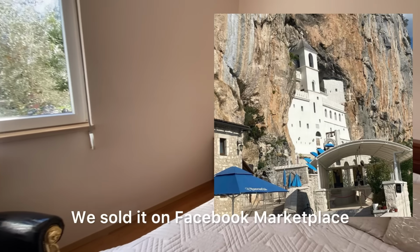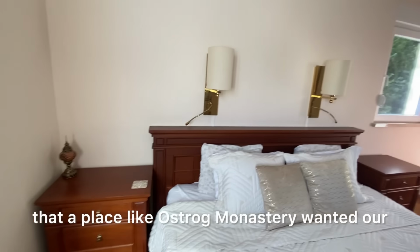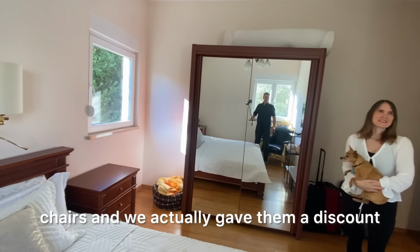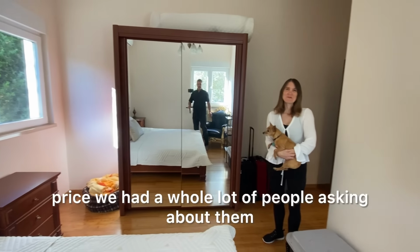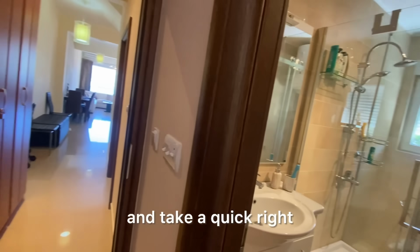We sold it on Facebook Marketplace. We were so honored that a place like Ostrog Monastery wanted our chairs, and we actually gave them a discount price. We had a whole lot of people asking about them. But this is the master bedroom today, and take a quick right.